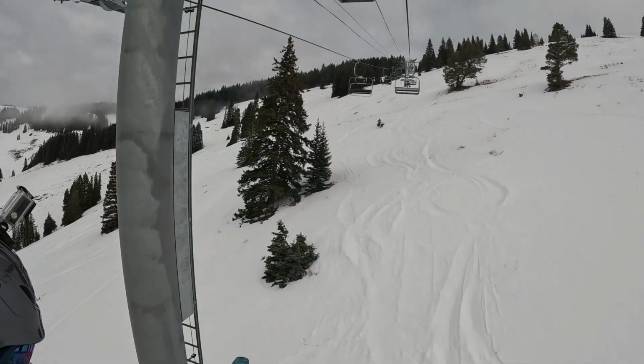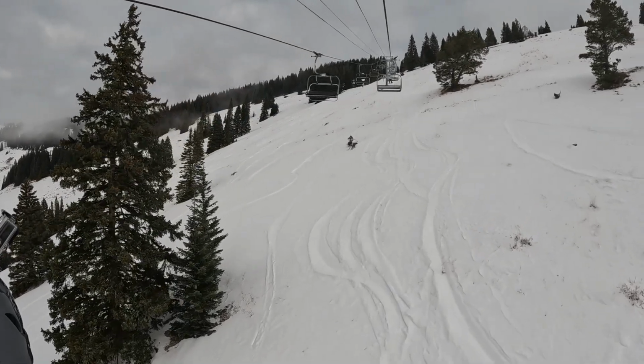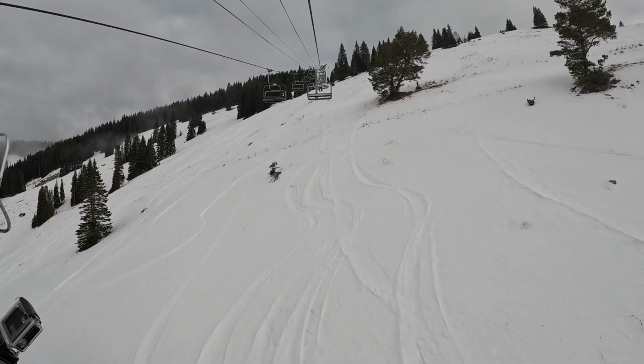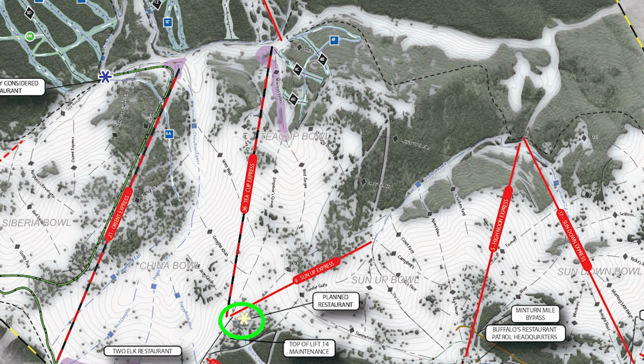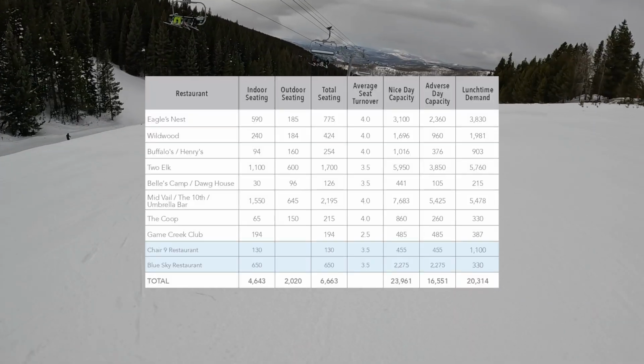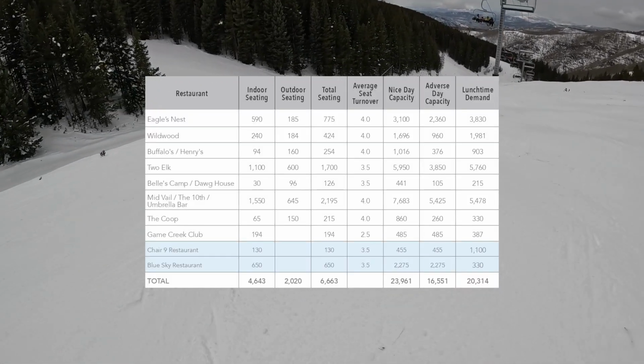It's worth noting that Sun Up, High Noon, and Sundown are all new enough and serve their terrain well enough not to warrant upgrades. The same goes for the 3 lifts over at Blue Sky Basin. Now, shifting over to facilities, there's a new China Bowl restaurant planned at the top of Teacup and Sun Up Express. This is going to be a great option. Wildwood currently gets very overcrowded, and having the second option nearby is going to relieve it a good bit.